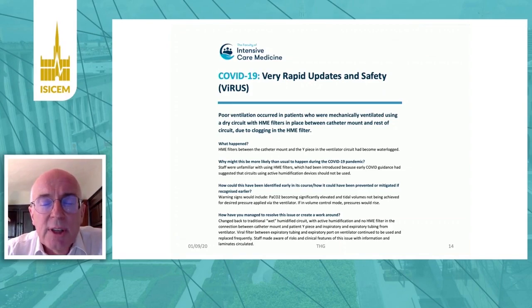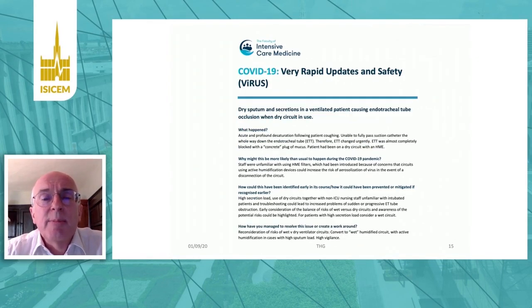becoming an issue in the UK intensive care community, we started to see safety bulletins being published from the Faculty of Intensive Care Medicine. This one, poor ventilation occurred in patients who were mechanically ventilated using a dry circuit with HMEs. Another publication the next day, dry sputum and secretions in ventilated patients causing endotracheal tube occlusion when a dry circuit is in use.